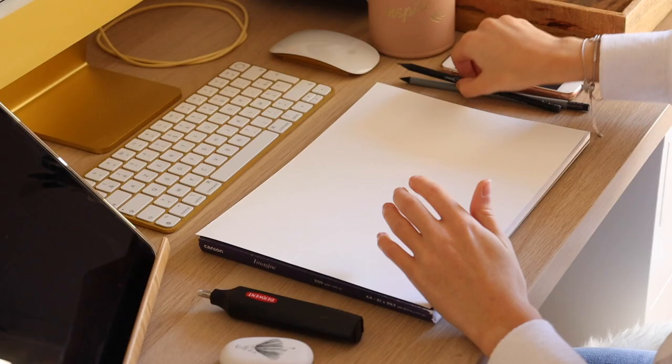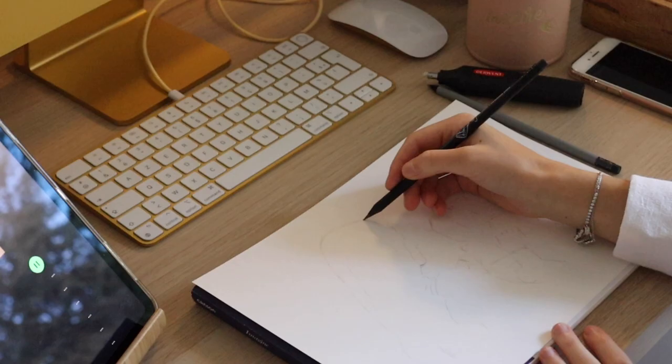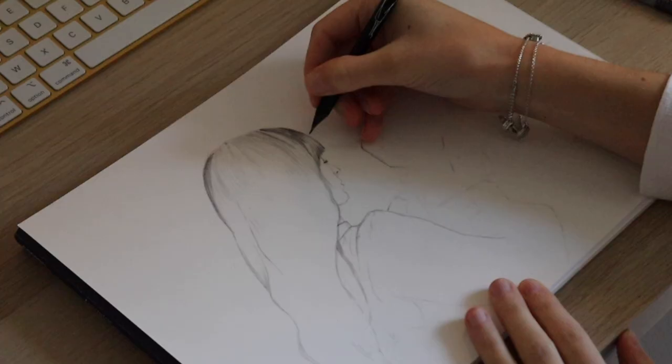I start by establishing the preparatory sketch to better approach the painting afterwards. This allows me to define the brightest and darkest areas as well as the proportions. So yeah, it's a good exercise.